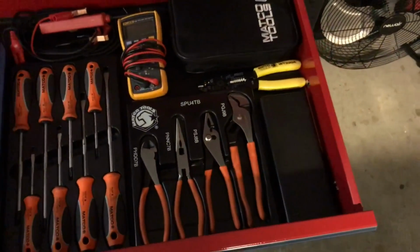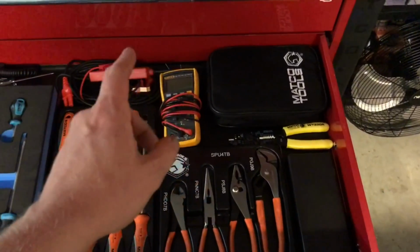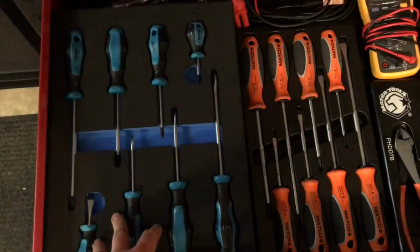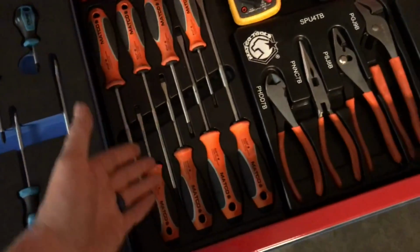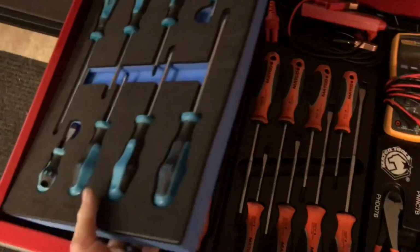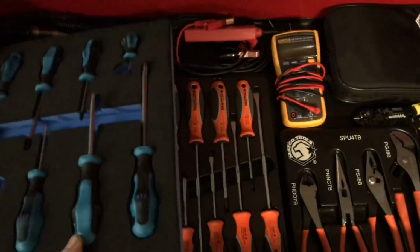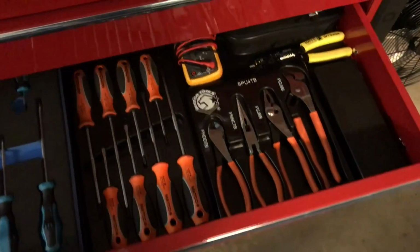Moving on down, got another digital caliper, some wire strippers, my code reader, DVOM, power probe, test light, the Capri Tools screwdriver set with the foam tray, and then the Matco WIT screwdriver set and pliers set. Then under here I just have a drum brake toolkit. Don't really use it all that often. I'll be using it on the Camaro until I get the new rear end put in, but you don't do a whole lot with drum brakes anymore.